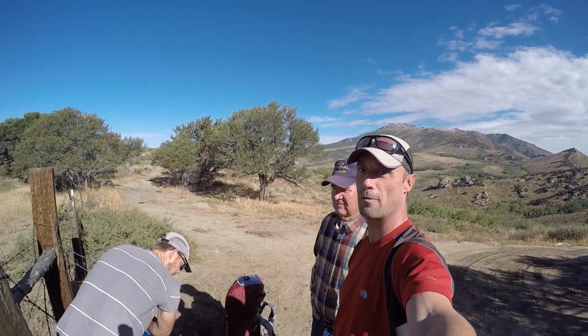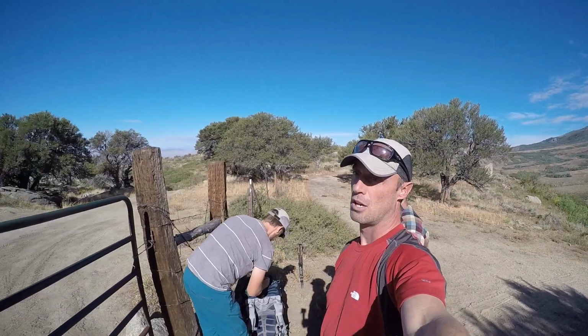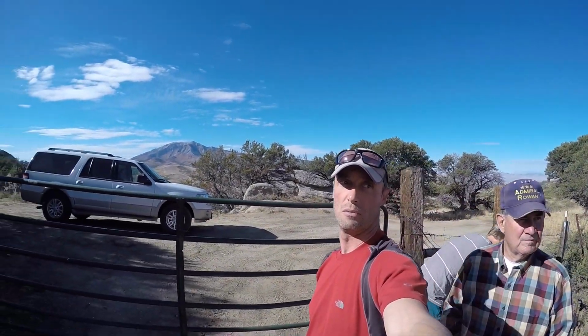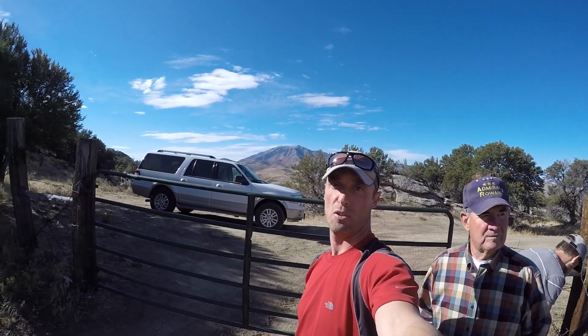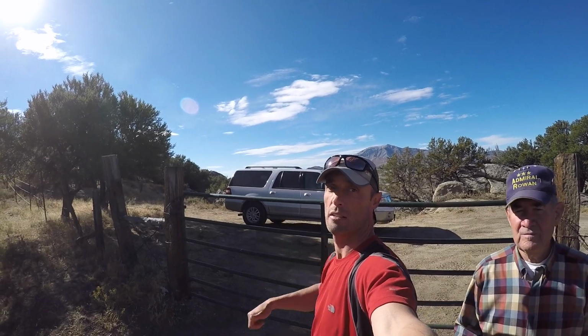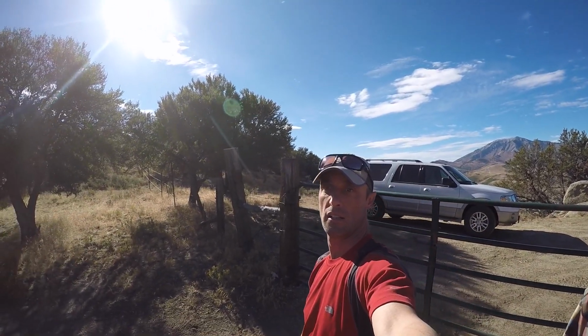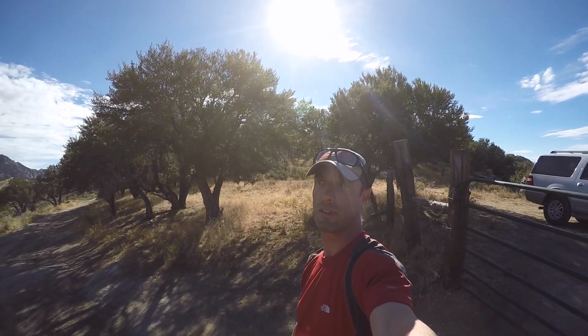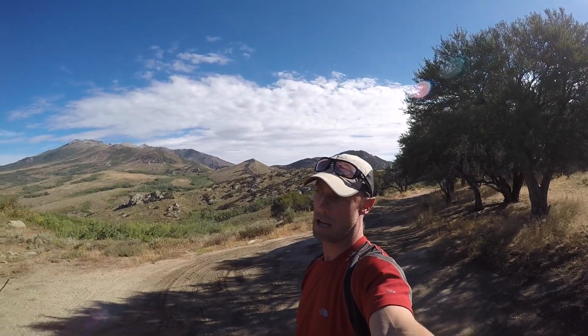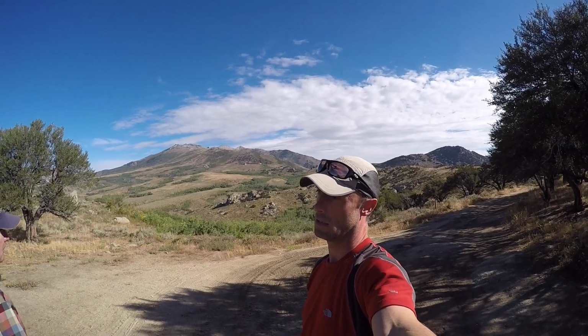So I'll give you a little panorama of our starting point right here. It's a beautiful, beautiful day. We got Pearl Peak in the background back there. And yeah, it's Wednesday, about, what time we got, Matt? Almost 9:30. About 9:30. So it's going to be a beautiful day for us. We'll check in from time to time.